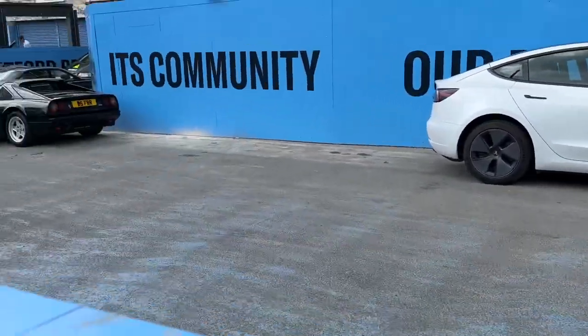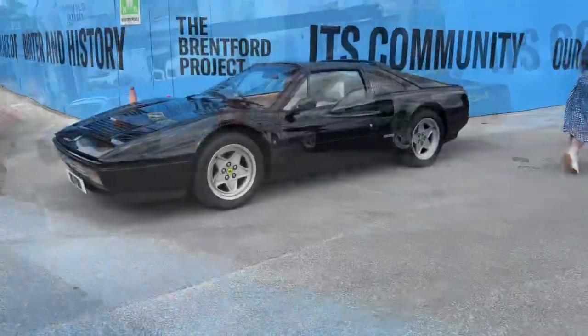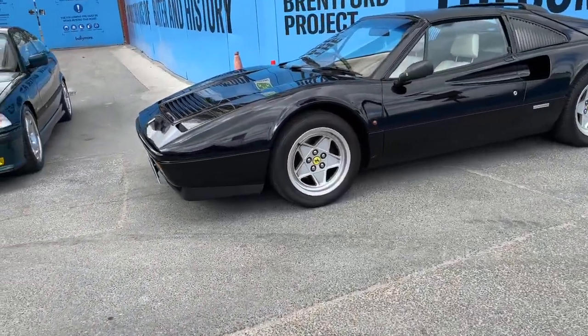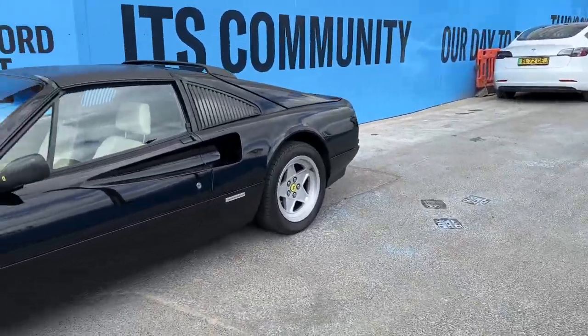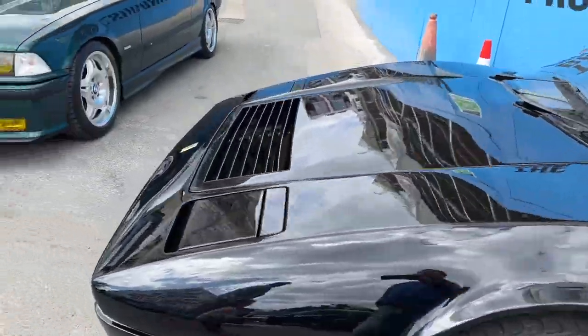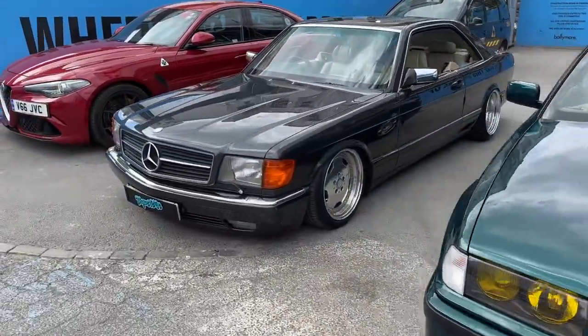Wait a minute, Model 3 Tesla, it's not your day. Ooh, look at the Ferrari. I think it's a 512BB. You can correct me if I'm wrong. And normally they're in red, but it looks really great in this jet black. BMW 3 Series, Mercedes SLC.